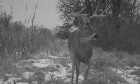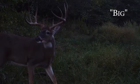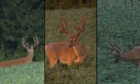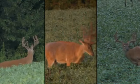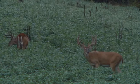The 4 deer were one that we called the wide 9, the buck called Big, the double G4 buck, and the G5 buck. So we really didn't look for the wide 9. We got sidetracked hunting some of these other deer, but the other 3, we were able to document some pretty good stories for you. This buck called Big, we had a pretty good pattern on him going into the season, and I think we could have killed that deer if I would have wanted to.